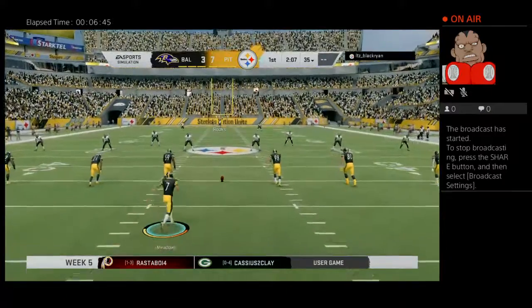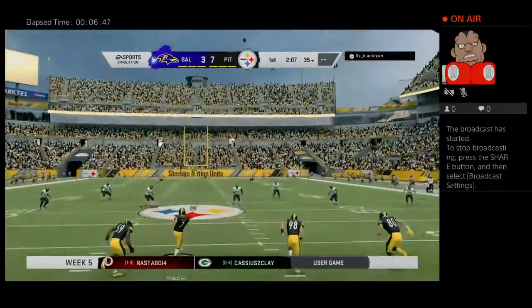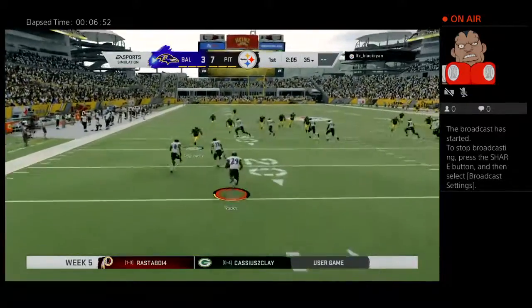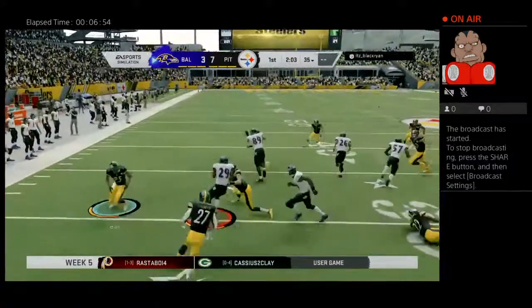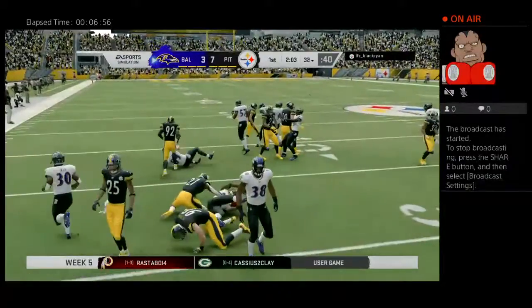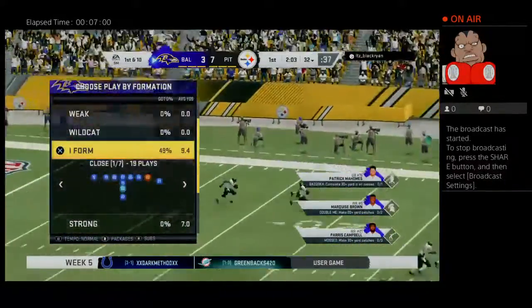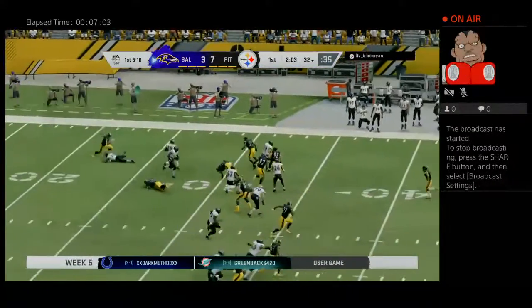So let's try this again. After the kick return TD, here's yet another kickoff. This one taken just inside the 10. Solid return, pretty good field position. They'll start at the 32-yard line. At their own 32-yard line.